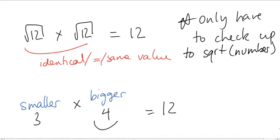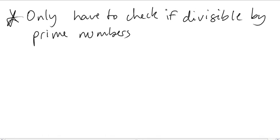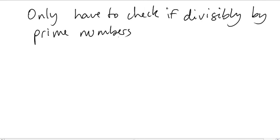So that's another thing you can do. And the next thing that makes our life a lot easier is you only have to check the prime numbers. Why, you may ask? Well, let's take our example of 12 again. So we know it's not 11, 10 does not work, 9, 8, 7, 6. We get to 12 divided by 6, which is equal to 2. Uh-oh, the number isn't prime.